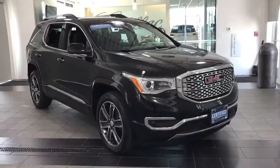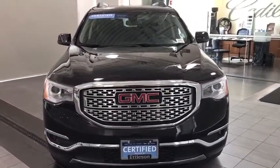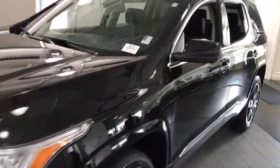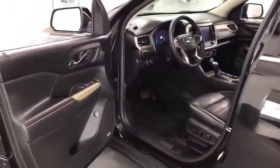Stop by and take a look at 2017 Acadia. The GMC Acadia has great capability coupled with exceptional safety, offering better fuel economy, advanced technology, and thoughtful ergonomics. The Acadia is a premium utility that rejects compromise. This vehicle has less than 30,000 miles.